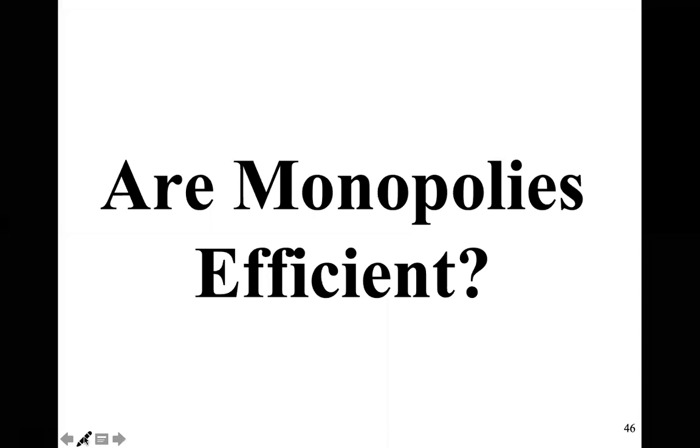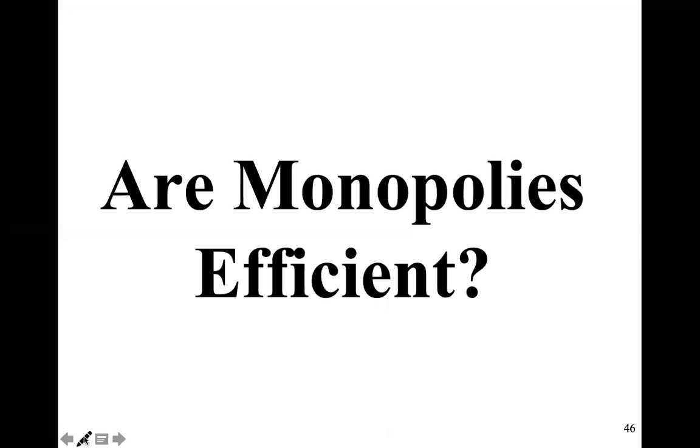Okay, wonderful humans. One more topic we need to cover in this, which is to what extent are monopolies efficient?